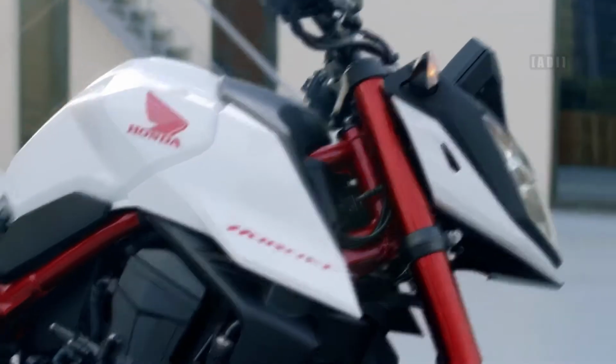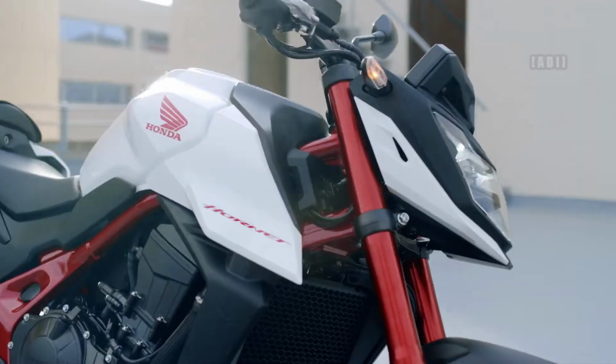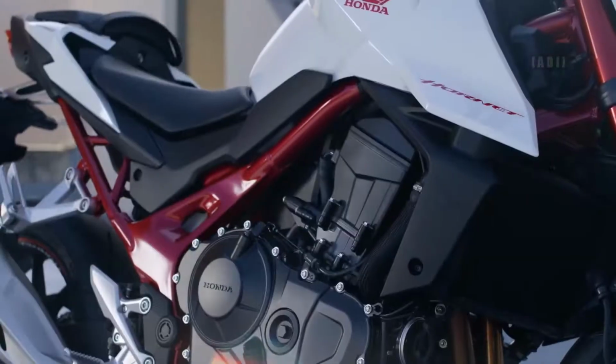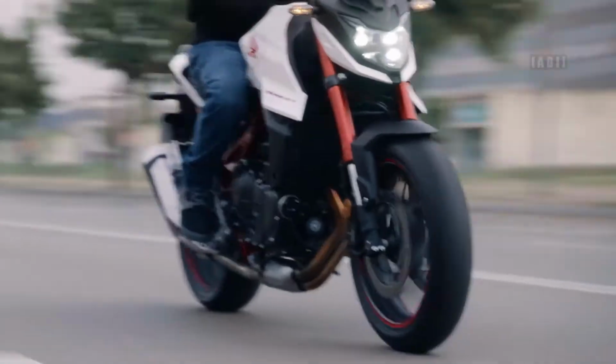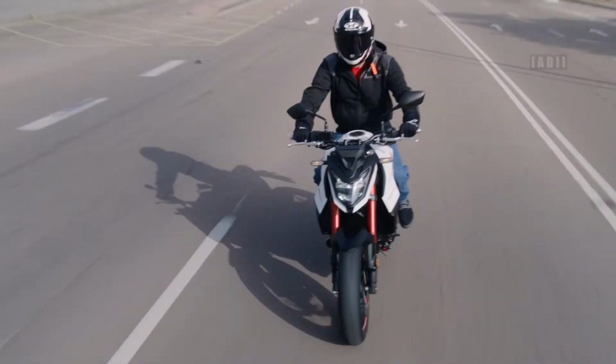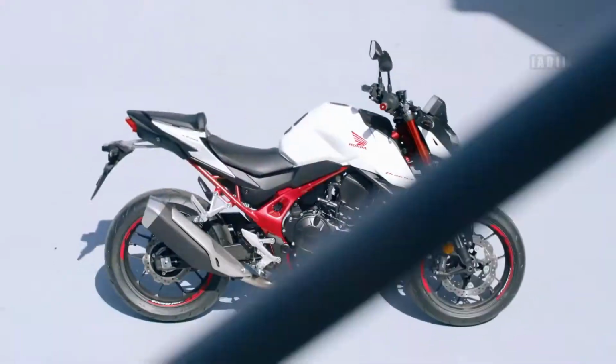All-new 2023 Honda CB750 Hornet. Powered by a new 755cc parallel twin engine which makes 90.5 HP at 9500 RPM and 74.4 Nm of torque at 7000 RPM. Mated to a 6-speed gearbox with assist and slipper clutch.